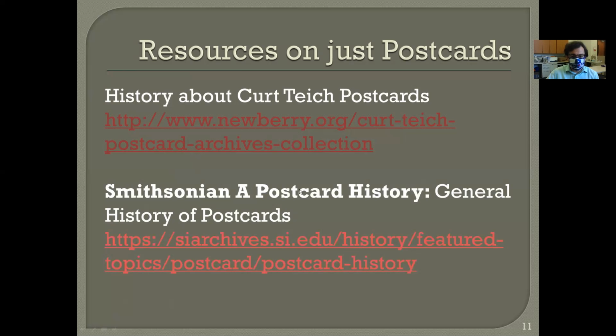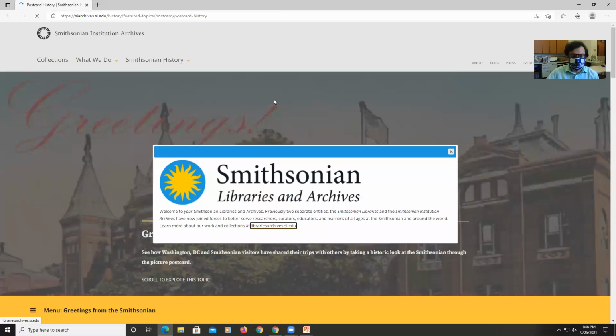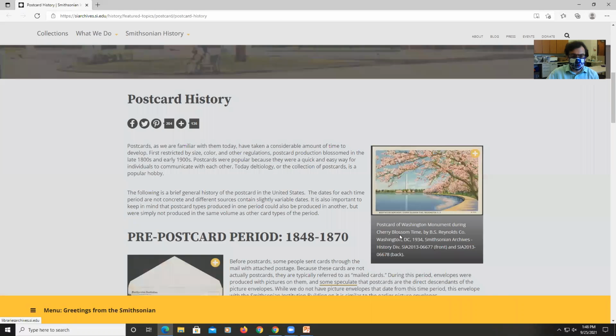Also, the Smithsonian has a general history of postcards on their website, siarchives.si.edu. This has a lot of neat history on postcards. You'll be able to check that out. And that's the website right there. And that's what it looks like. They have a postcard history.